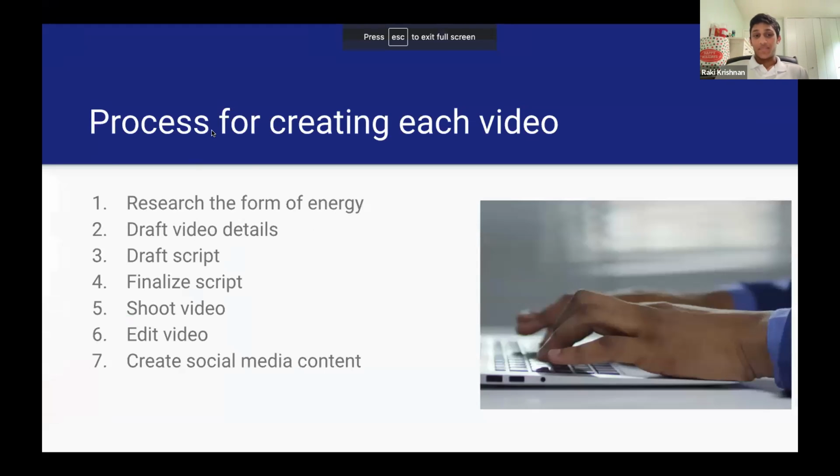But okay. So back to the presentation. So the process for creating each video basically entailed 7 steps. So the first was researching. The second was drafting the video details. And then after that, I had to draft the script. And then I finalized the script. And then I shot the video, edited the video, and then created social media content.